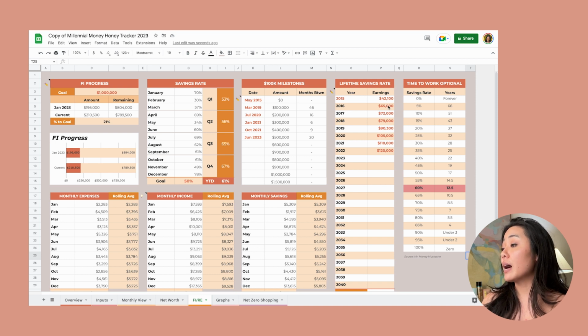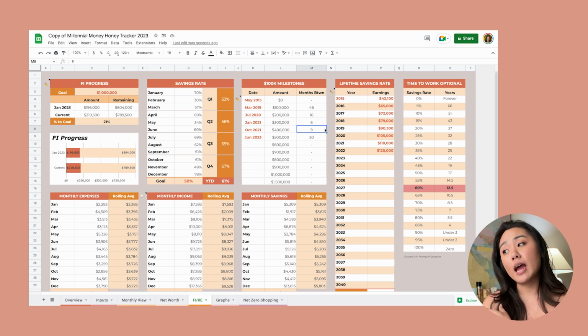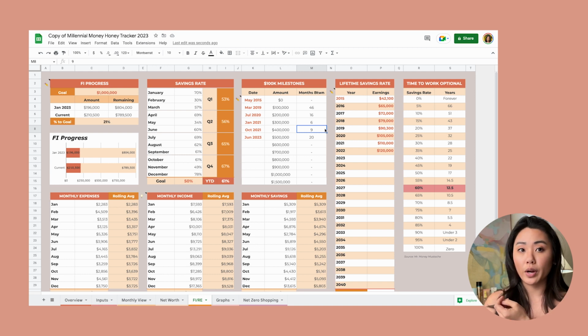Your lifetime savings rate. So you'll start with the year you started working and then it'll auto-generate the rest of the years below. And then you're going to log into ssa.gov. I have a little note here on how to do that to find your lifetime savings rate and how much you earned every year for all of your working years.